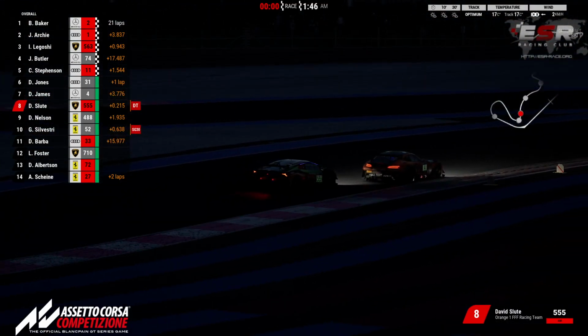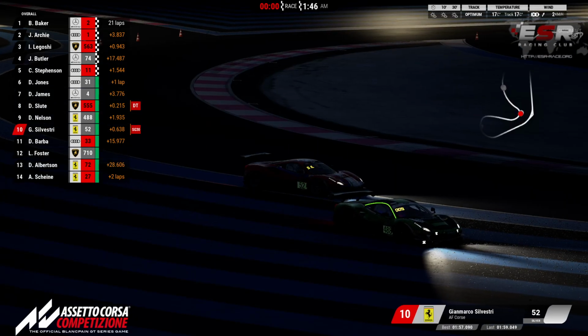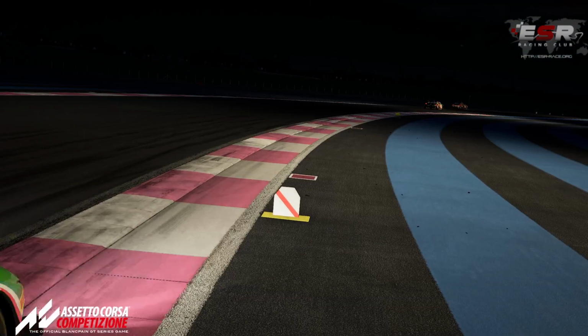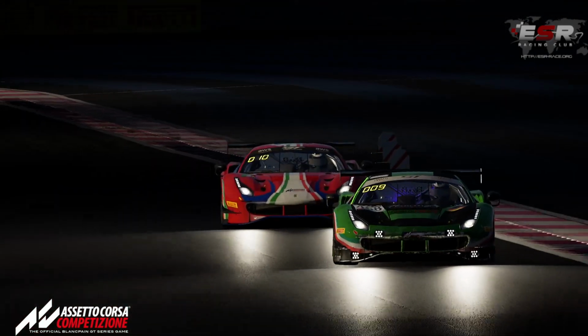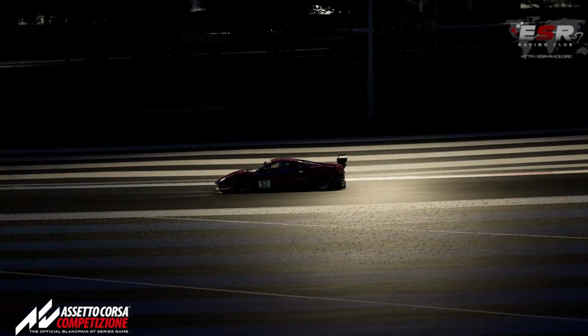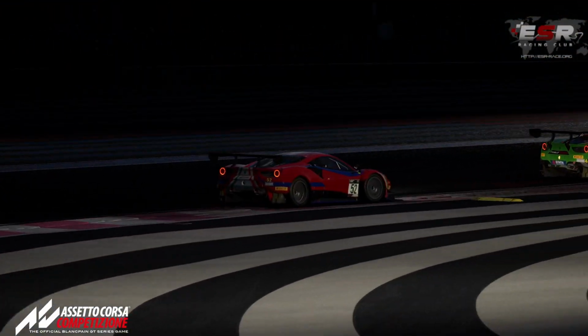And oh no, Nelson goes around. I couldn't see if that was Silvestri doing it, but I was watching that. I'd be pissed if it was. We're gonna get a replay of that Silvestri incident. It might have been Silvestri. He'd been making a bunch of really aggressive moves. Yeah, you should be pissed if you're Nelson, then. What? No, I meant I'd be pissed if it was Silvestri that caused it. Okay.